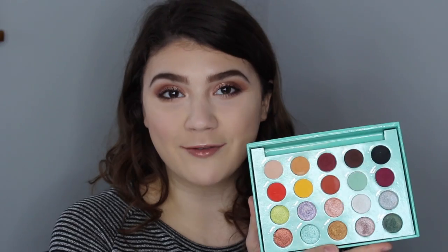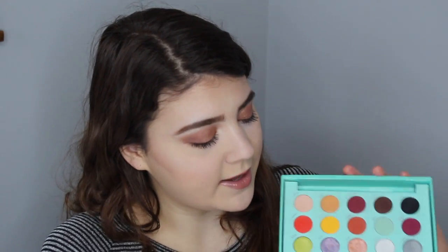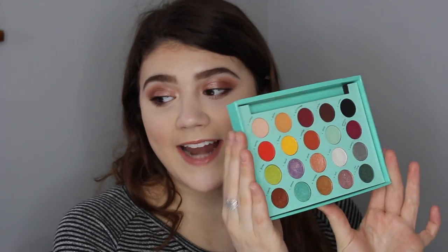I hope you guys don't get sick of me talking about this. You guys know I've been literally raving about this palette. Such a beautiful, beginner-friendly palette you can use for any season of the year. I've been really using these pretty Easter colors. It has all the colors you really need to get an everyday makeup look. I can wear it all year round, for spring, summer, winter, and fall. I just love it so much.